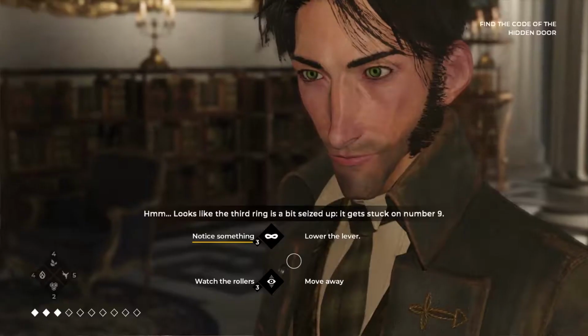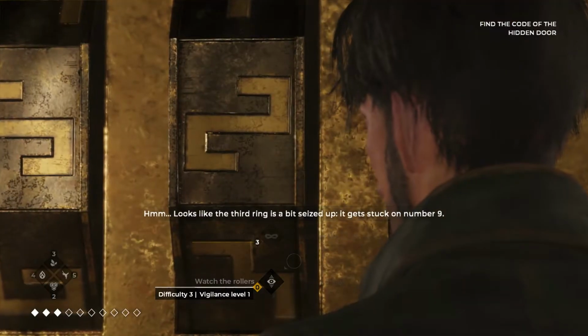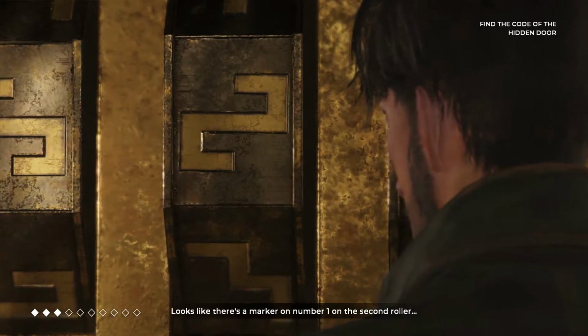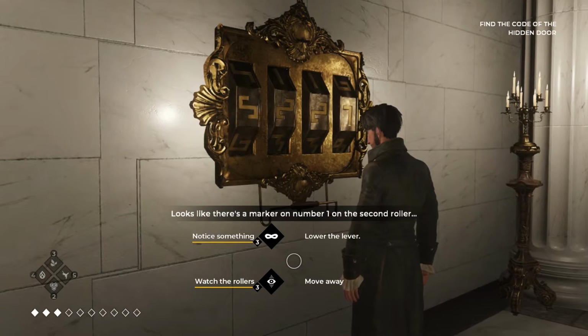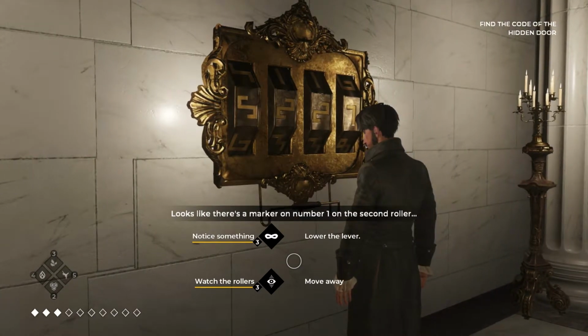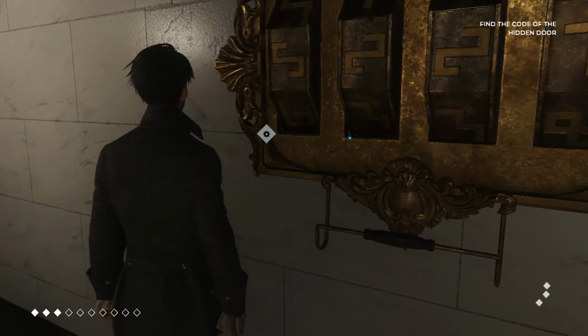Time to use the thing. Use the thing. Use a thing. Looks like there's a marker on number 1 on the second roller. That's useless. Okay, so the last... So it's 1-9, right? Yep, 1-9.